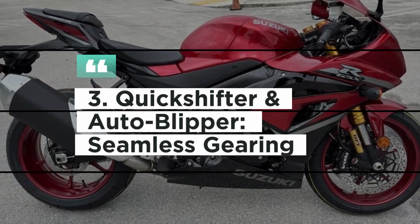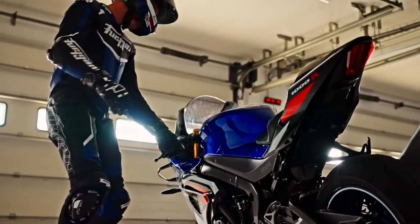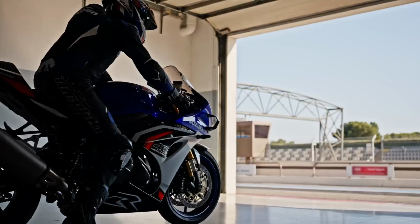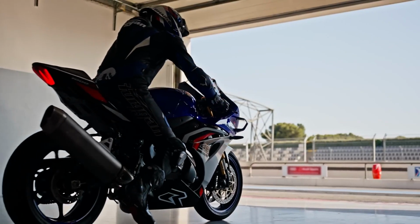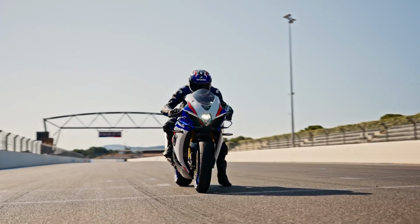3. Quick shifter and AutoBlipper. Seamless gearing. Bi-directional quick shifter means clutchless upshifts and downshifts. AutoBlipper matches revs for buttery smooth deceleration into corners.